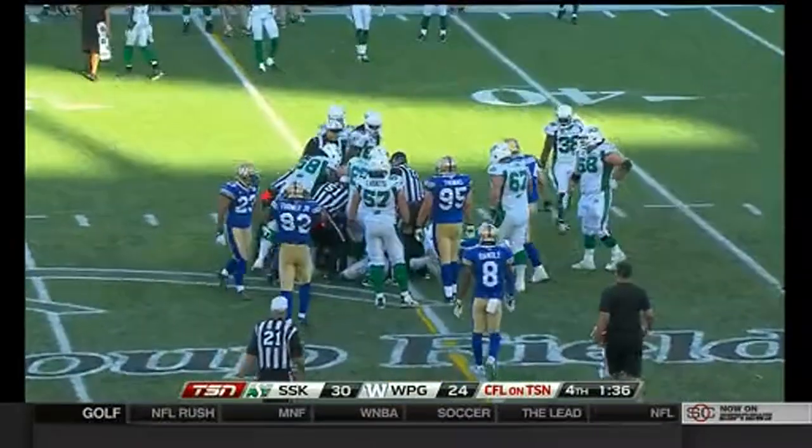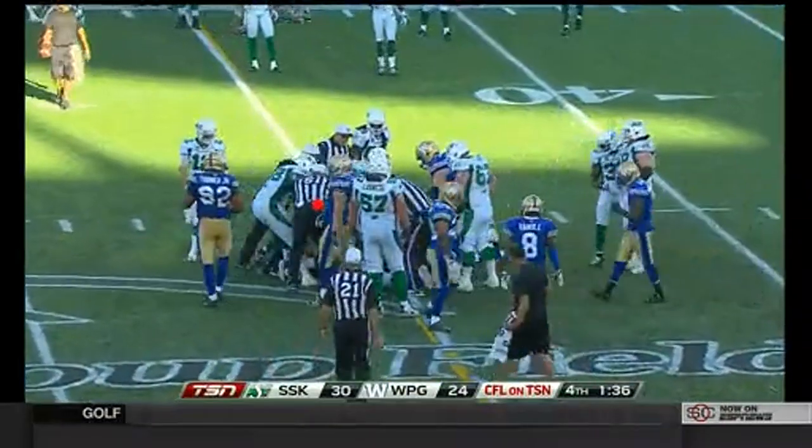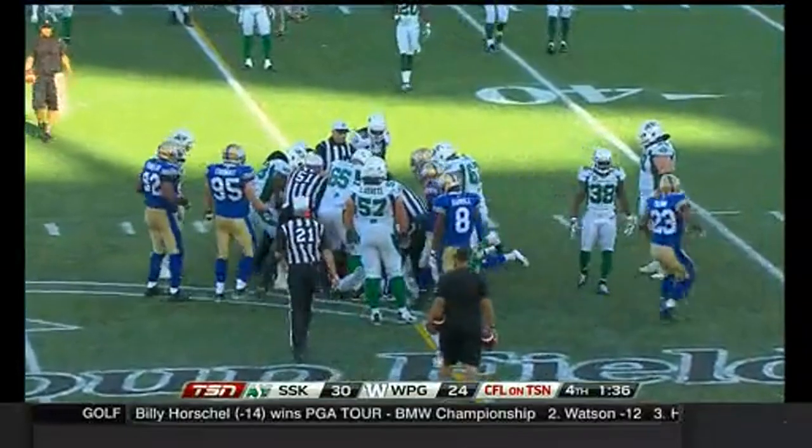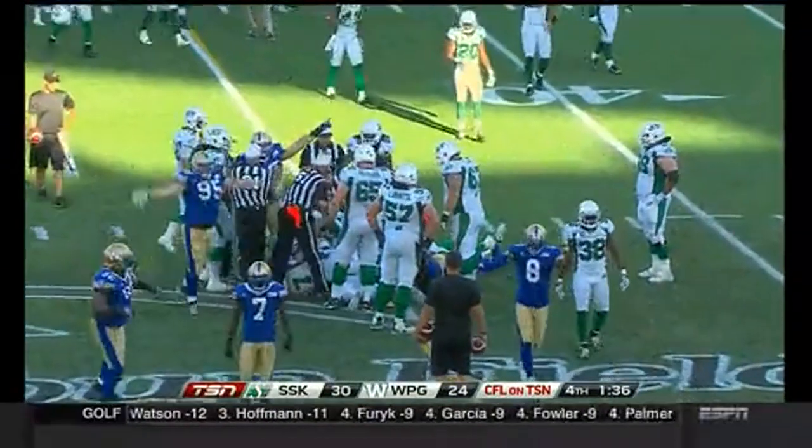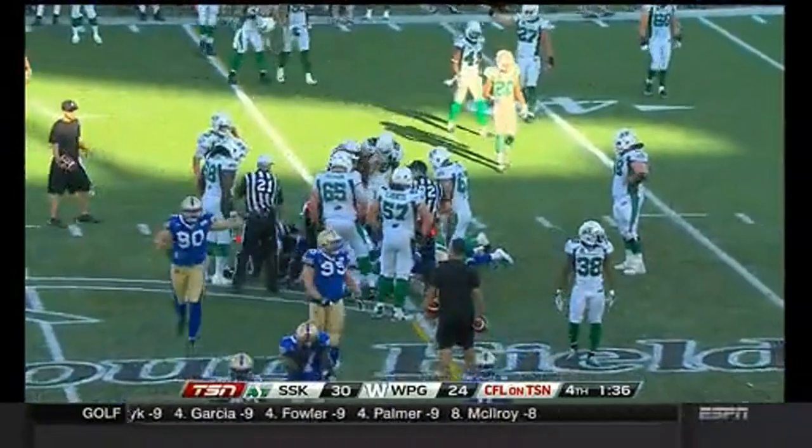And we're still not sure. And it's Damon Washington that causes the fumble again from the secondary. Bombers say they got it. Bombers have it.